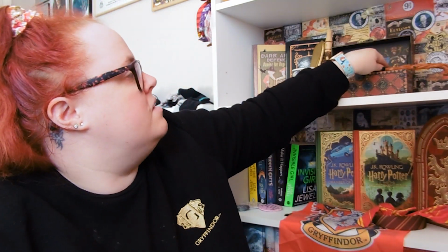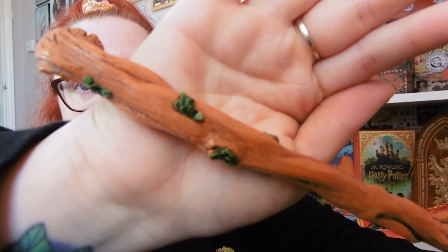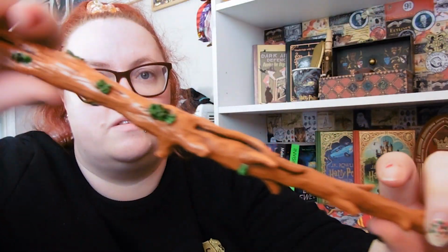We have this Geek Gear wand, which I may get rid of, because I think I just shoved it on there because I had nowhere else to put it. This one I kept because it looked like Devil's Snare. So I'll keep this one because it actually looks like something.